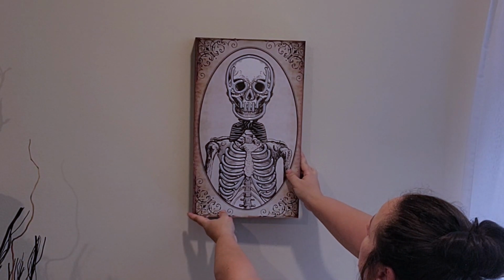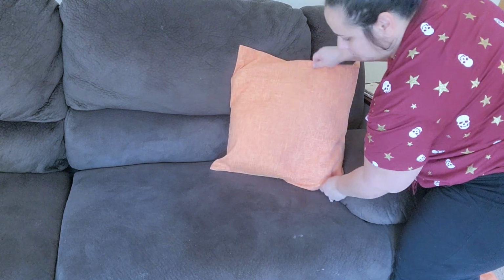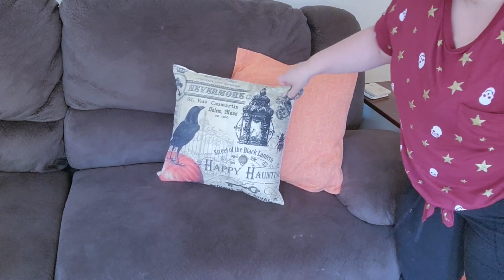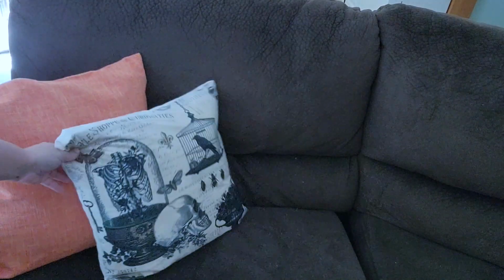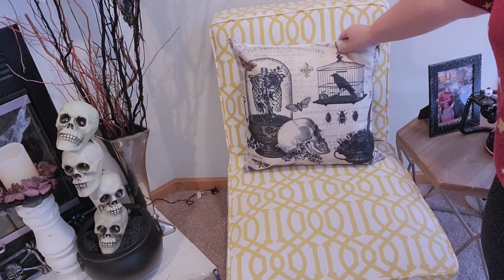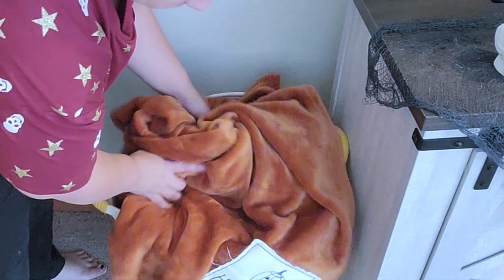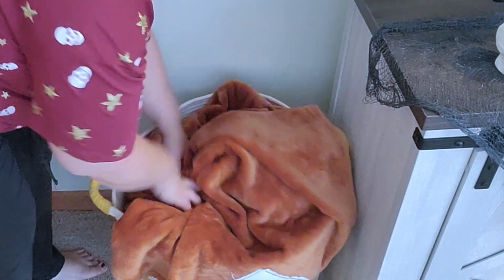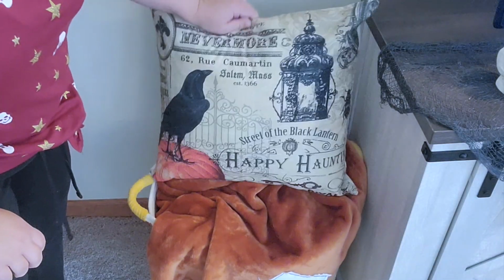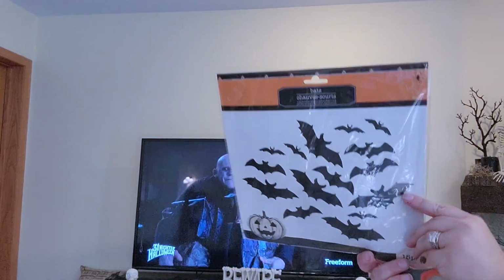So now I'm going to go ahead and replace the photo on the wall with that skeleton that I was going to use on my mantle. And now I'm going to add some pillows and blankets. These are all pillow covers that I got from Amazon last year. So I just put my filler pillows in there, and then I'm going to kind of spread them around the room. And I did add a blanket to the couch. I just forgot to like tape it, I guess. Anyways, I always add something to my basket too. And then of course we have to add the bats.